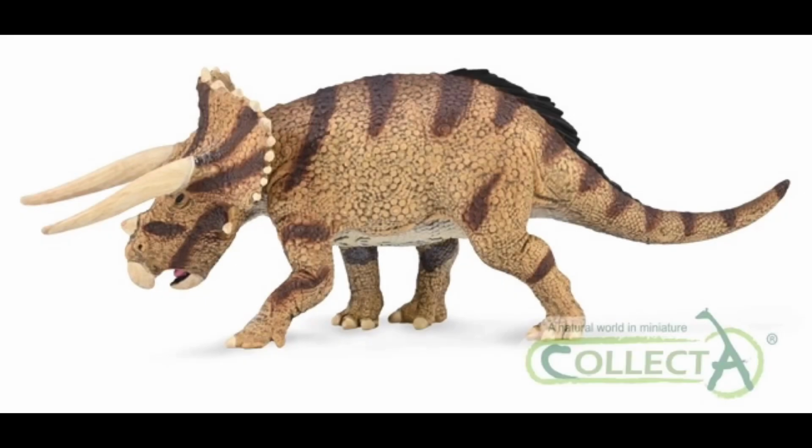Recently, CollectA revealed the last of their 2023 prehistoric world models. Now it's time to give my opinions on them. I'll start from least exciting to most exciting. First up we have a standard sized Triceratops. I'm definitely going to give this one a pass. The deluxe version from 2022 looks so much better.